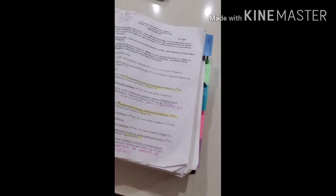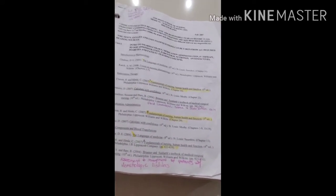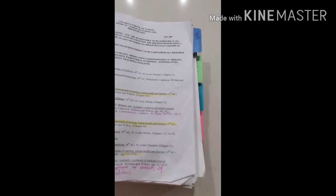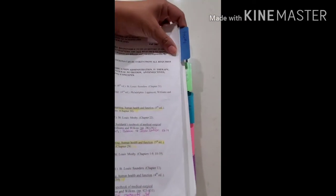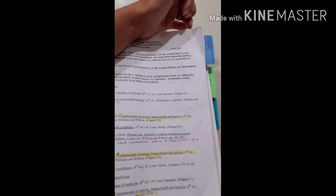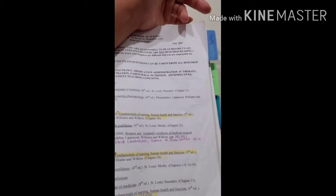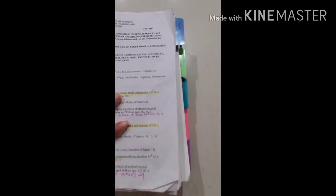So you already know that most nursing finals are going to be cumulative. And so having my binder organized by test was very helpful to me, because when finals came around, I would already know which exam and which topics I struggled with. And so that's where I would put a lot of my energy in.